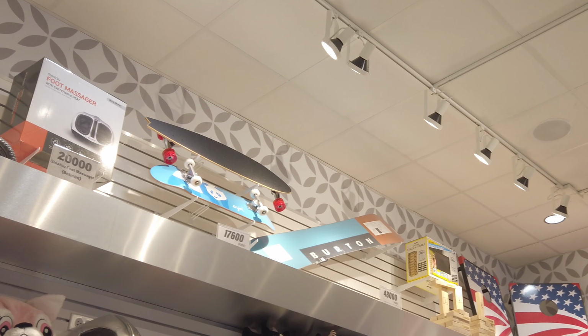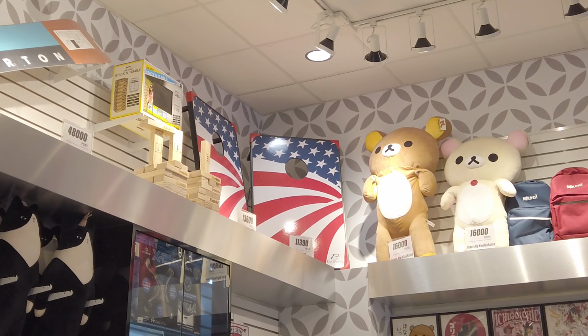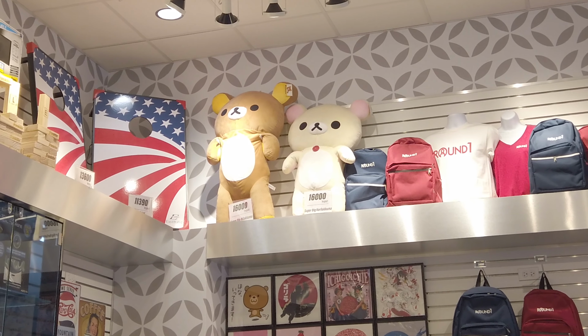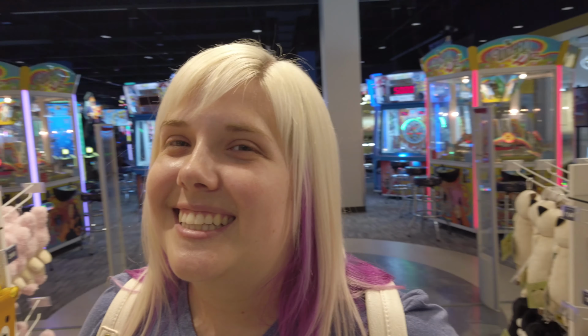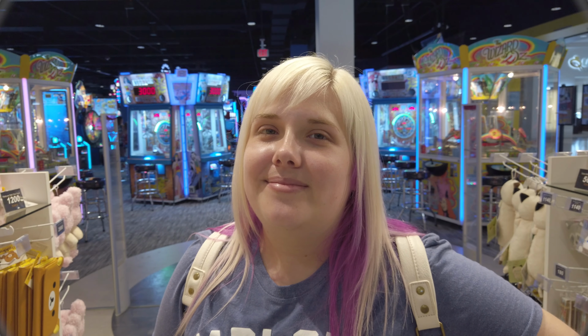Yeah. More big stuff. We got skateboards. Ooh, a cornhole set over there for $11,000. And of course, our favorite, the giant Riley and Cole Riley. I love how he's standing. Yeah, they look kind of funny. They are very large. We have several. Yes. We have quite a few, actually. And that gives you an idea, $16,000 per. The price hasn't changed. They were $16,000 when we got them way back. Yep. You'll be saving up for a bit.